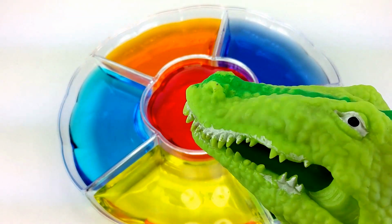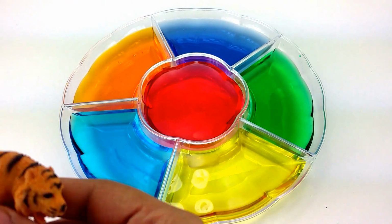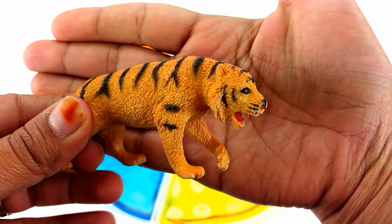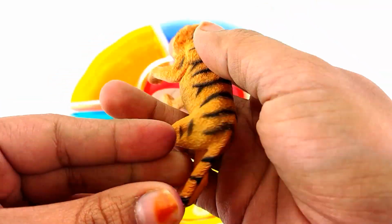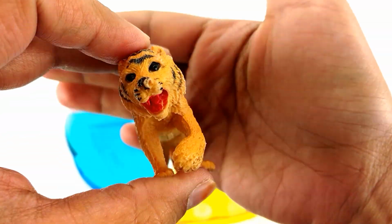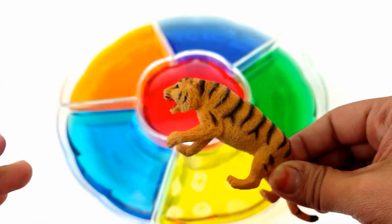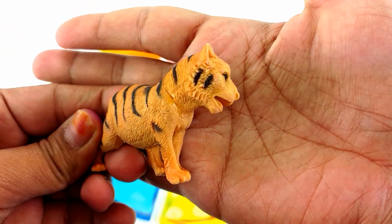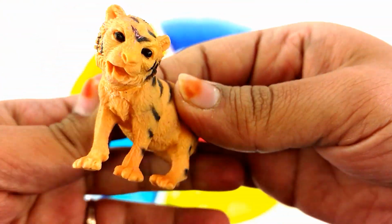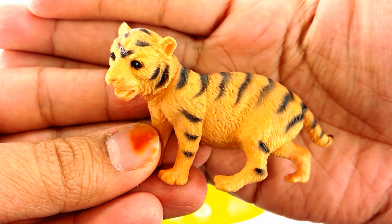Yay! Now let's learn some wild animals. This is a tiger. This is a baby tiger. It's called a cub.